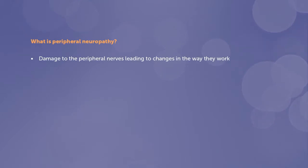It can be useful to understand what is neuropathy. So we'll talk about that first. Some of you may not have experienced this symptom and may not understand what it means. Peripheral neuropathy describes a condition where there has been damage to the peripheral nerves, leading to changes in the way that these nerves work.